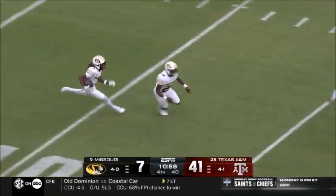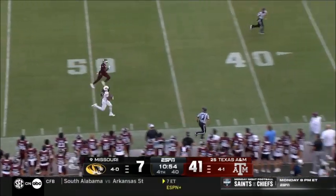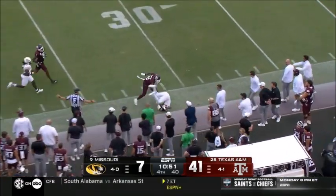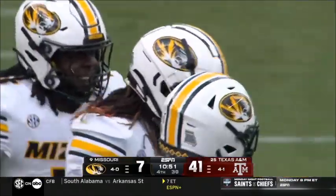Here's Johnson on the return. And it's a good one. Marquise Johnson. Past midfield, tried to stay in bounds. But a late spark here for Mizzou. Let's go to the studio to Kevin.